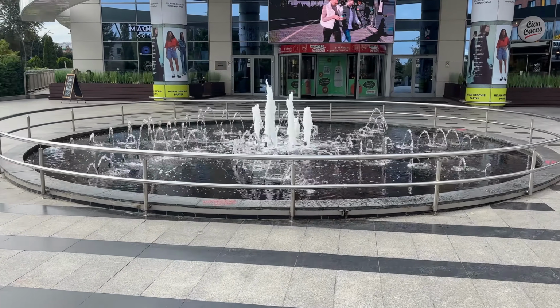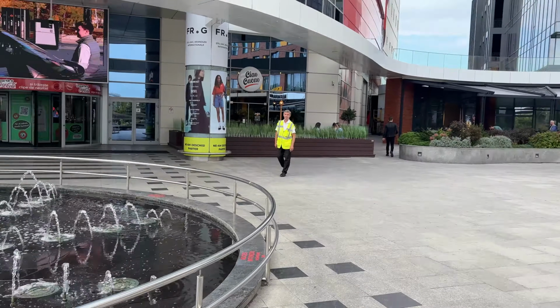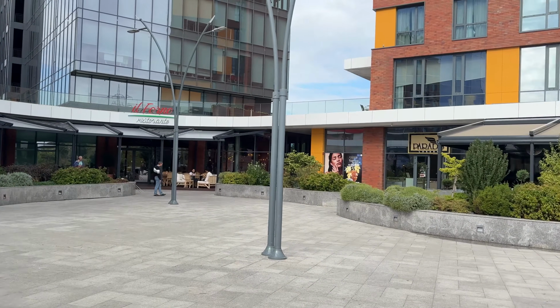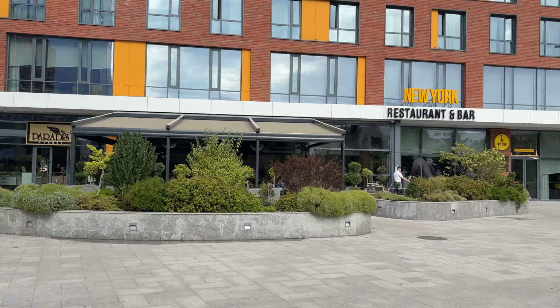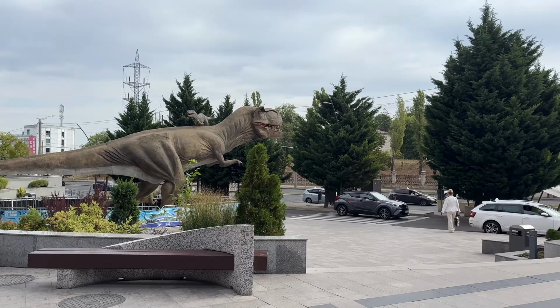Nice water fountains outside. The day that we were here, there was actually some kind of Jurassic Park virtual experience thing going on. I think it was primarily for the children, but it looked quite fun.